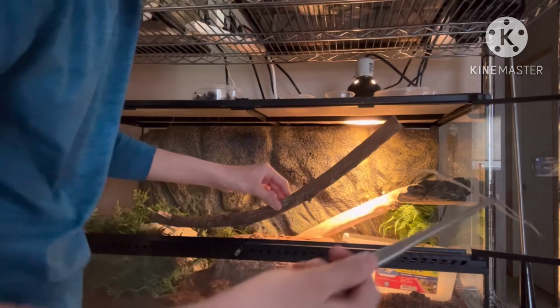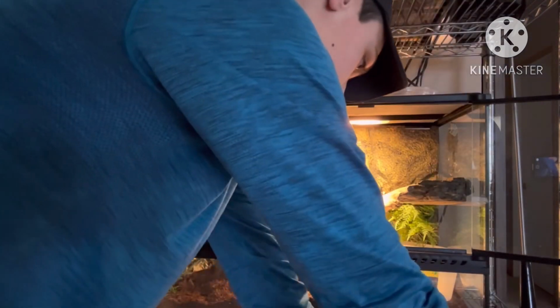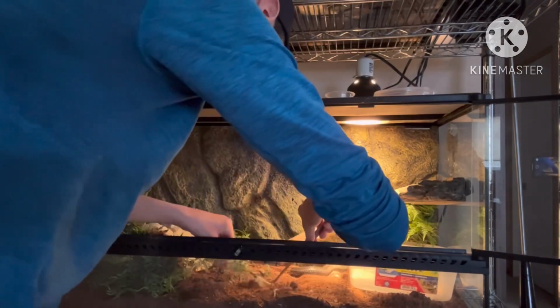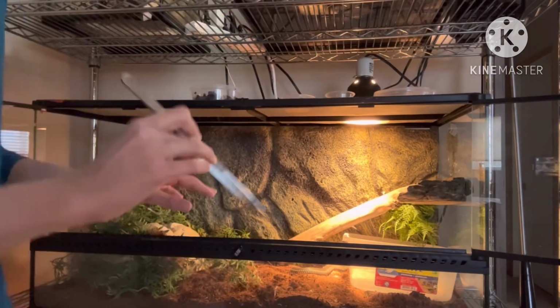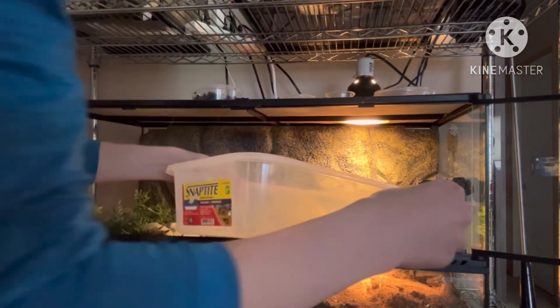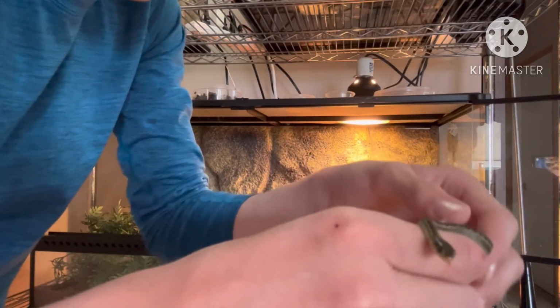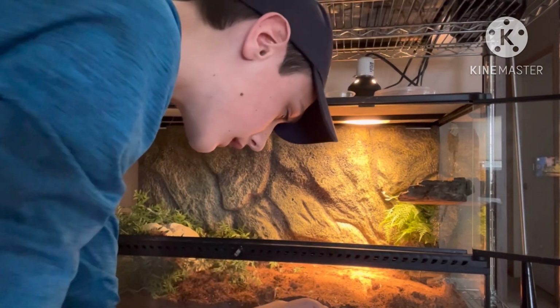We did find a little baby shed skin, it's adorable. It's the first little baby. Always forget how tiny they are. These, I think, are her littlest ones.